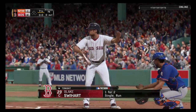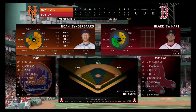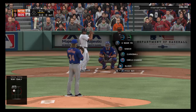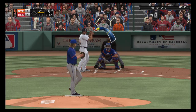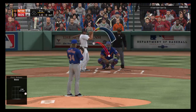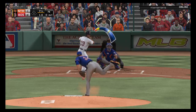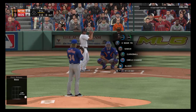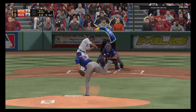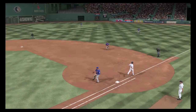Blake Swihart steps into the box as the leadoff hitter here in the bottom of the 7th. First pitch coming. Here it is. A changeup floats outside here for ball 1. The 1-0 pitch is a circle change. It runs outside, 2-0. Grounded to the right. Walker dives. What a stop. Got him. Oh, what a play.